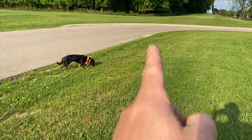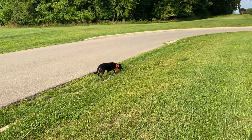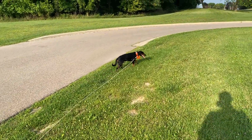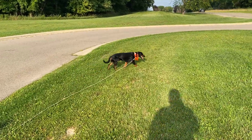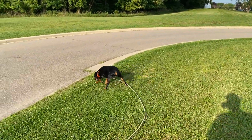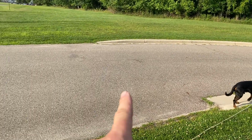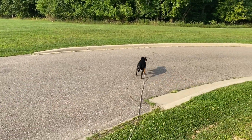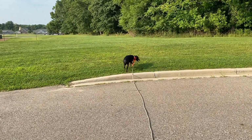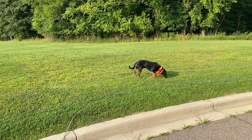So right at this curve is where I cut across to that curb, and then right to that wood line. But he is just not too pumped on it. He's right there's where I crossed. Let's see if he crosses to that spot there. Interesting, he didn't go that way. So he crossed right where I crossed. Now it goes right to the corner. That's a good boy.